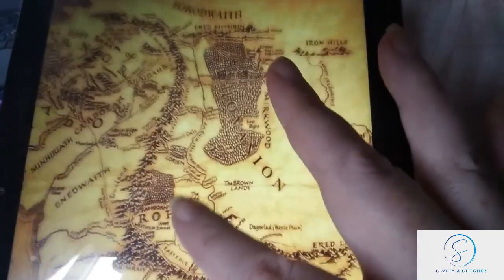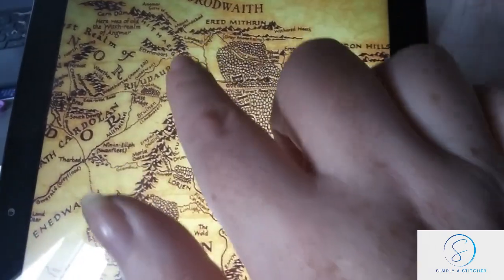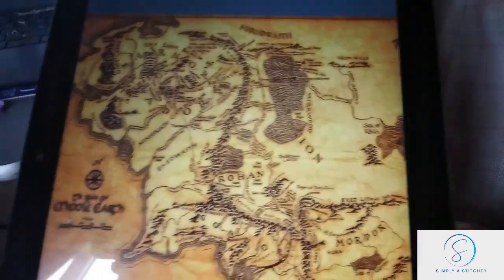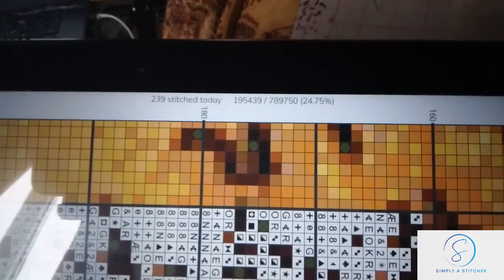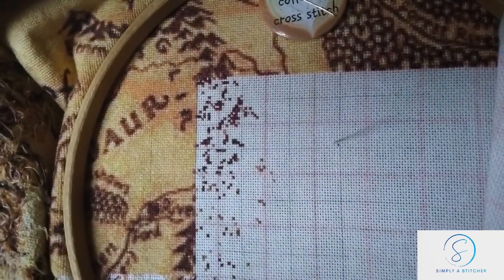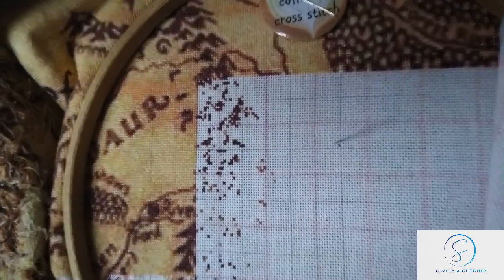So I am working on this area here, somewhere around here, and I am approximately just short of 25% through this piece. Let's have a look. 24.75% through. So, oh, squeaky stand. So yeah, let's have a little stitch with me and see how far we get.